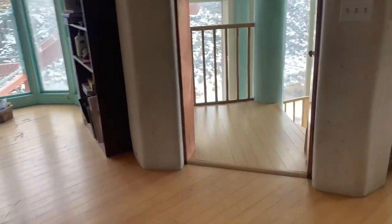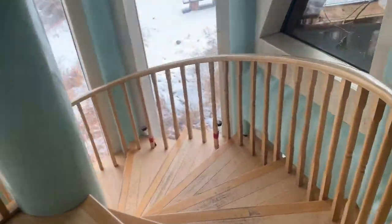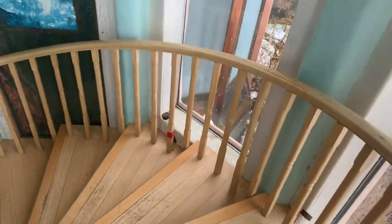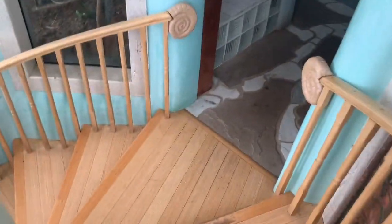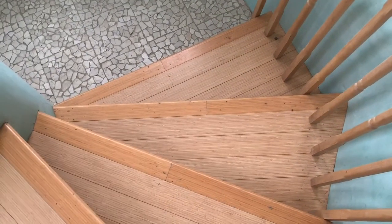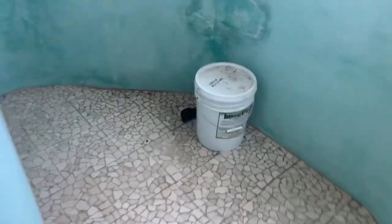Here we go, going downstairs. At night, these all have blue LED lights under them. Looks pretty cool. There's the first floor. This continues down to this weird little unusable space. Here's the downstairs bathroom. Really cool mirror. And they had the party shower for sure. That thing's sweet.